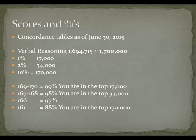So verbal reasoning, 1,694,715 people took it, and I'm just going to round this to approximate it to 1,700,000. So if you are in the top 1%, the 99th percentile, then you're in company of about 17,000 people. If you're 1% below that, you're in company of 34,000, and if you're 10% below that, you're in 170,000. So if you're thinking about the number of people that take the GRE in this time, and you're competing against X number of applicants, well, this 98% doesn't seem to be that impressive when you look at the top 34,000 and say, oh wow, there's 34,000 other people that could be applying to these programs.